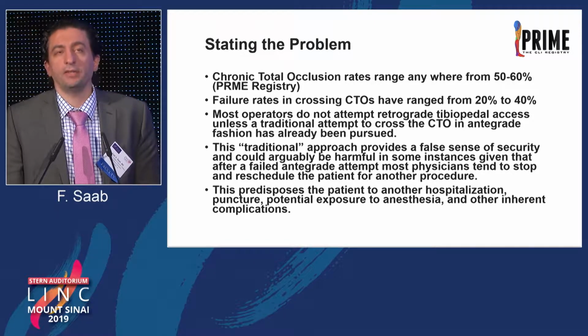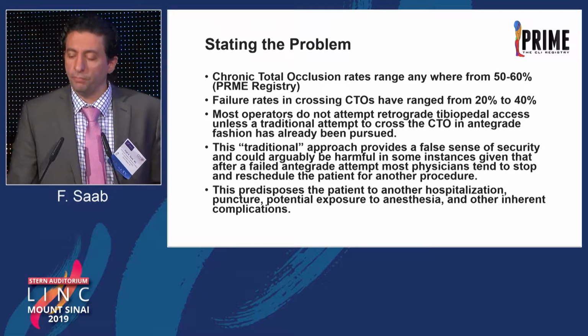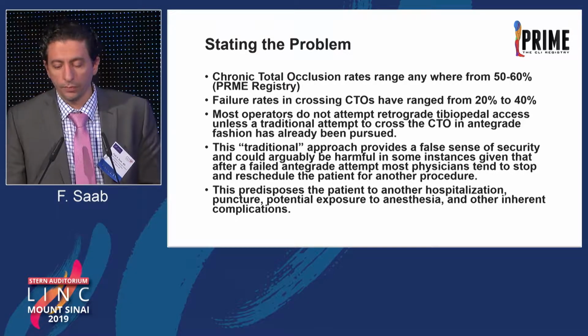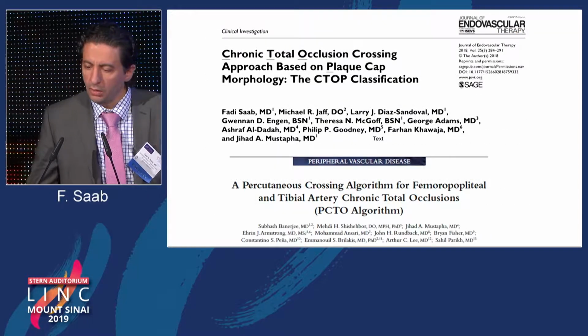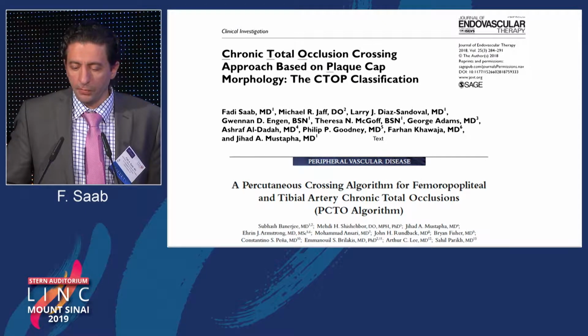Most operators do not attempt retrograde tibiopedal access unless a traditional attempt to cross a CTO in an antegrade fashion has already been pursued. And the traditional approach provides, in my opinion, a false sense of security and could arguably be harmful in some instances, given that after a failed antegrade attempt, most physicians tend to stop and reschedule the patient for another procedure. And this predisposes the patient to another hospitalization, puncture, potential radiation exposure, and all the other comorbidities. So in 2018, after 3 years, we published the findings of our CoOp trial in the Journal of Endovascular Therapy.